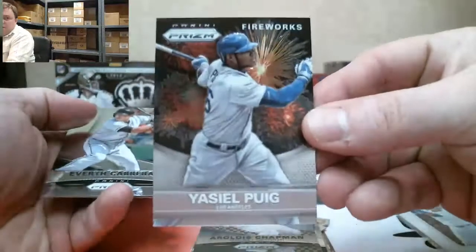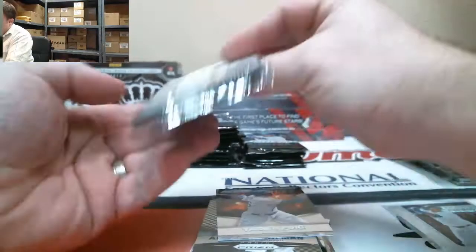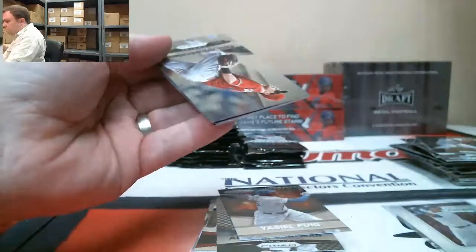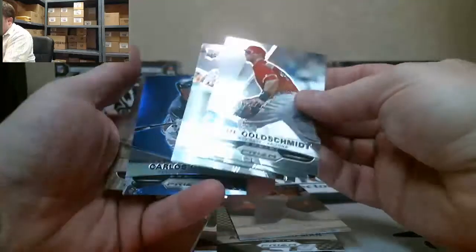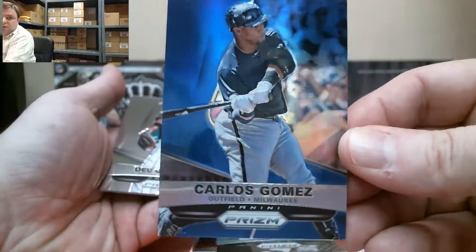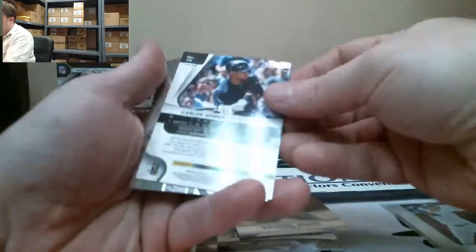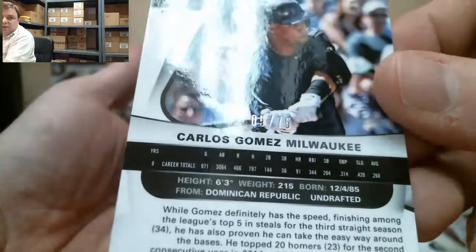Yasiel Puig Fireworks. Everth Cabrera and Jonathan Lucroy. Both base. Paul Goldschmidt base. Mookie Betts base. Christian Walker base. Blue refractor. Carlos Gomez for the Brew Crew. Carlos Gomez, 5 out of 75 for the Brewers.